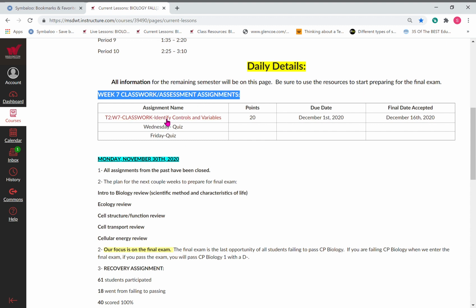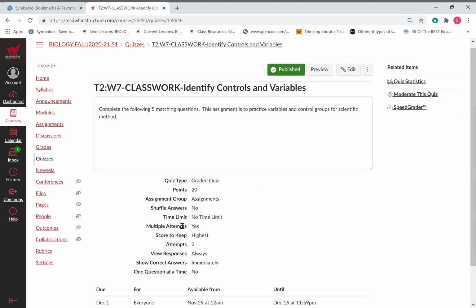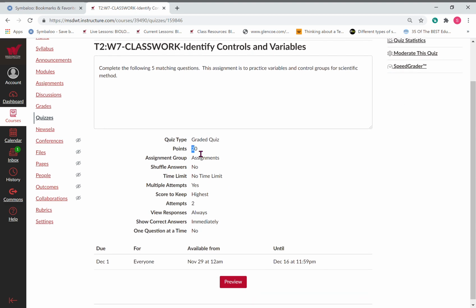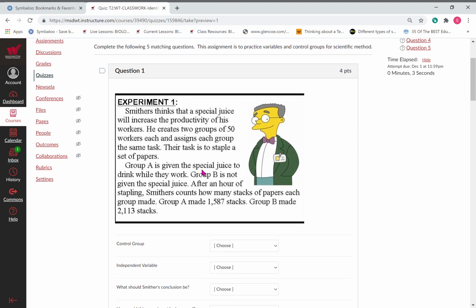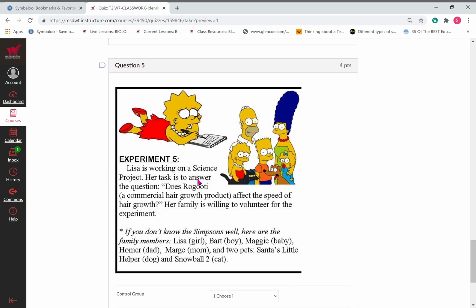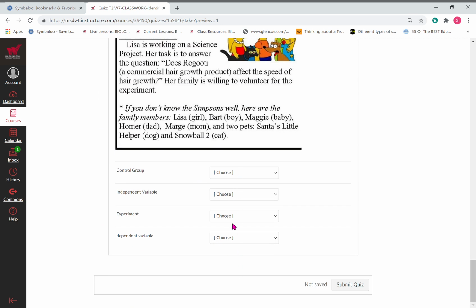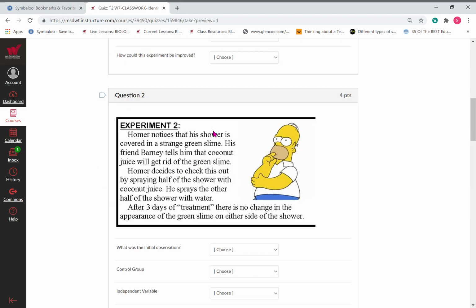Again, no penalty. If you click on the assignment, it will take us to the page that describes the assignment. It's worth 20 points. You can take it twice, and here's a preview. On the preview, it's going to show you all the questions, which are pictures with an experiment explained, and then you're going to match them appropriately at the bottom. So if you click on one of them, it's going to give you the choices here, and one of these 4 is the option, but you need to read the experiment first to understand.